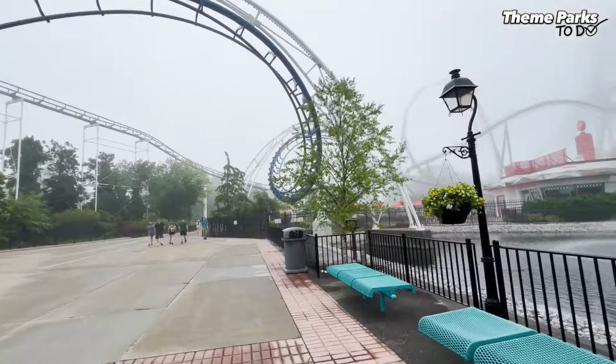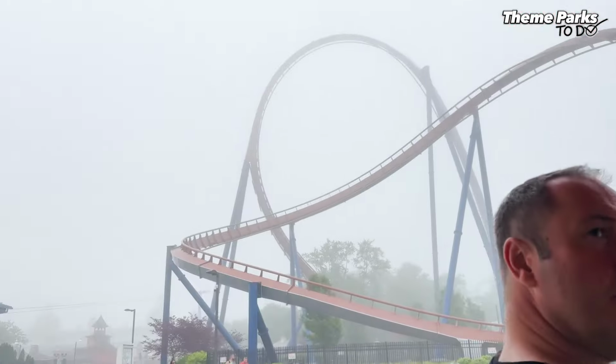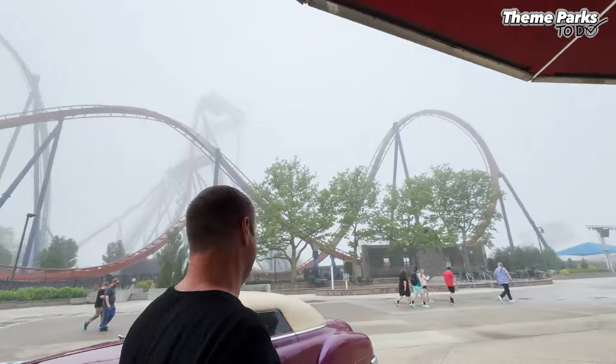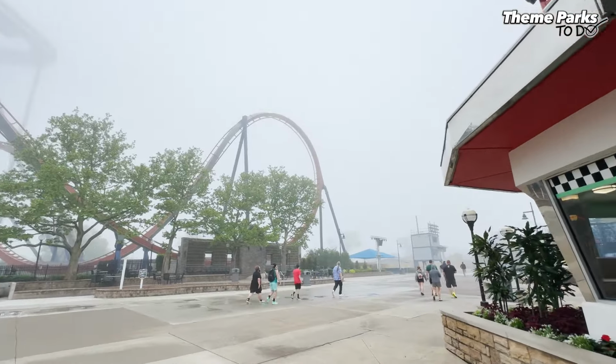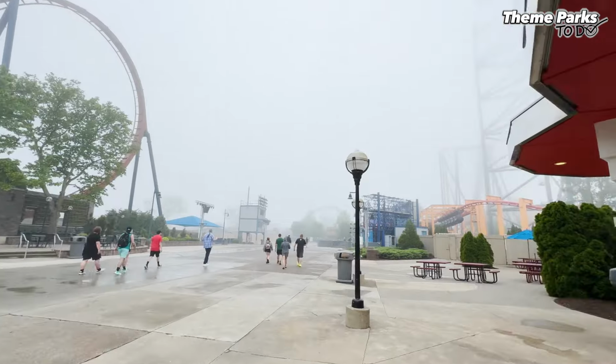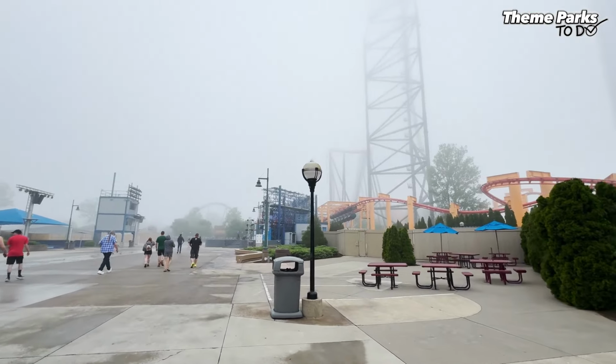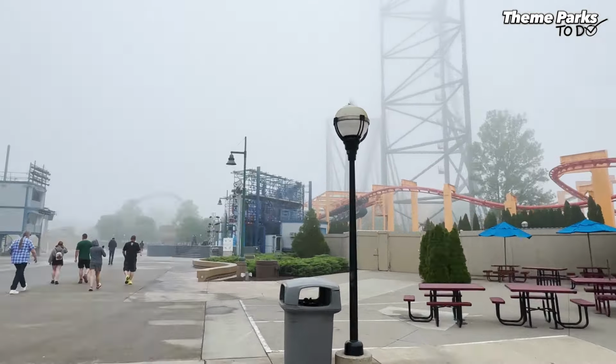By the way, while we're walking to Iron Dragon, it's crazy to see how misty it is. It's difficult to see all the roller coasters here because of all this mist. I don't think I've ever seen this much mist in a theme park. It's kind of creepy, but also cool looking. And hopefully it won't disturb the operations today, because that would be a shame. But anyway, we're almost at the station of Iron Dragon, so let's do this.